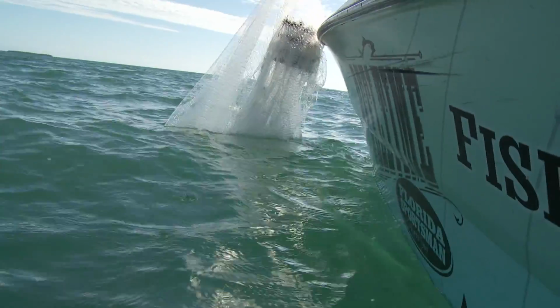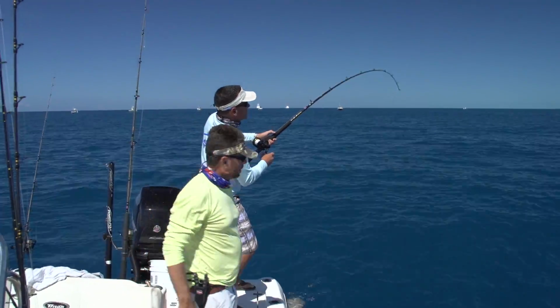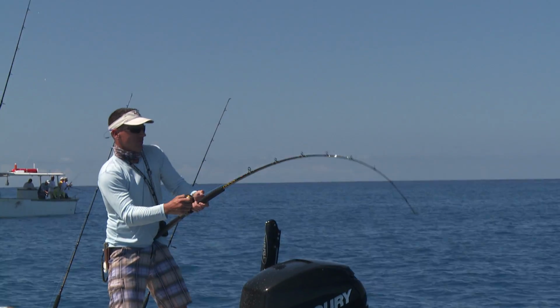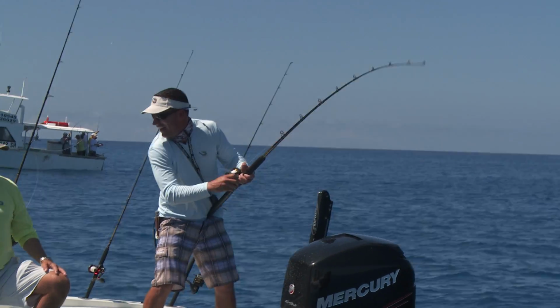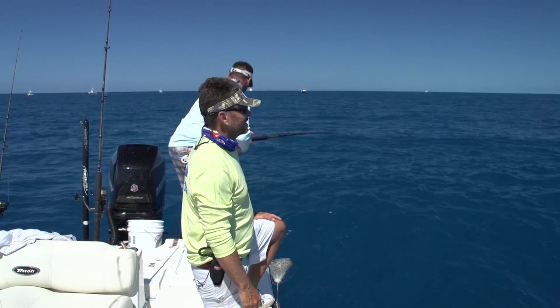We netted those ballyhoo on the inside where the permit were. I was using plugs. I said, let me try to put a whole one on. Wow. That didn't last down there two minutes. They're not used to seeing ballyhoo down there. It's like, what are you doing down here? A live ballyhoo is like finding a $100 bill laying in the street. You're in the wrong area code.